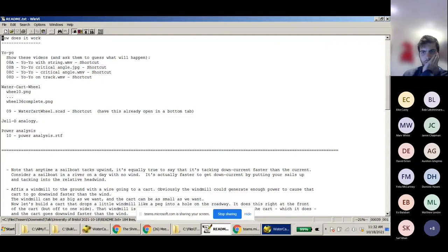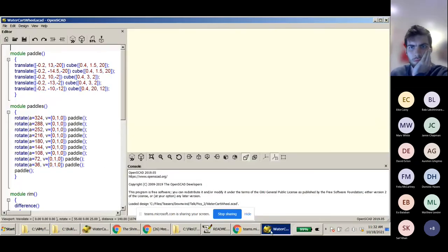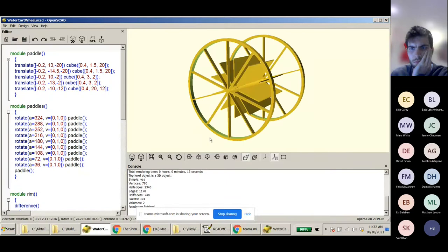I'm going to take another description. You can imagine, so in the cart that I built, what we decided was that we simply had to do the same thing as the two sailboats on a cylindrical earth. I'm going to try to get back here to unsharing screen.